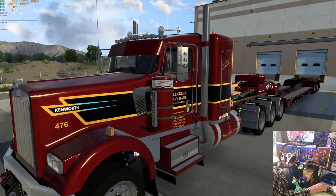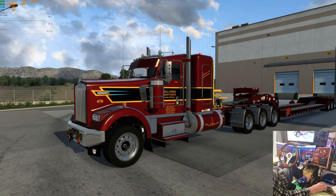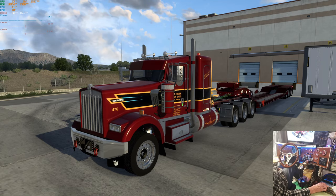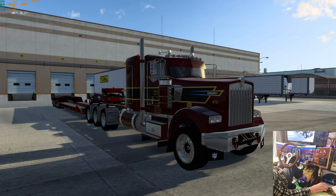Tri-drive, high chassis, medium or low. Different sleeper options. What's not to like? Yeah, and I would imagine it's only going to get better if they keep working on it. So, congrats to Outlaw for this great truck.